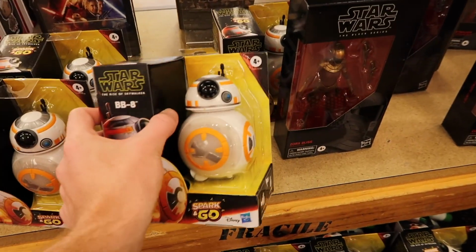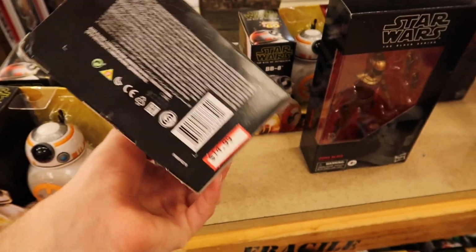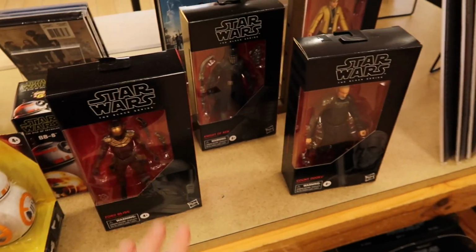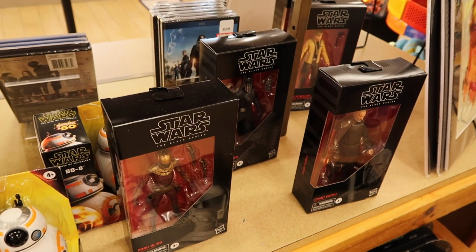They also have a bunch of stuff too. They have this BB-8 Spark and Go. You just bring him back and he'll fly forward. $14.99 for those. We've seen these for a while too. If you want to see some of the past Character Warehouse videos, I'll link that right here. You guys can go check that out.